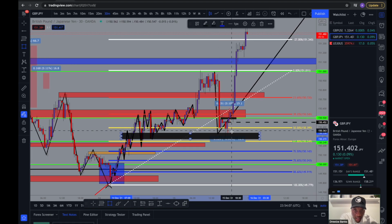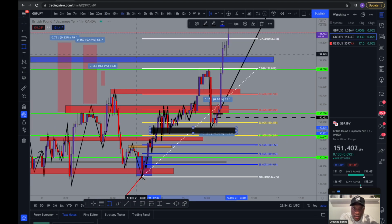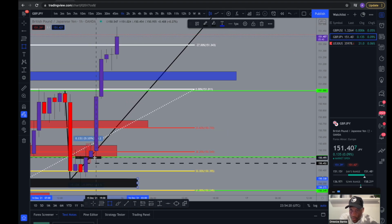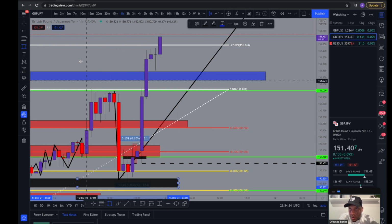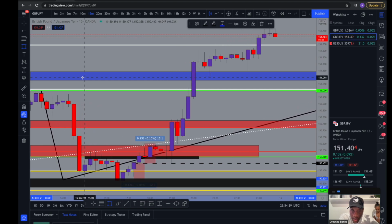So once the rejection happened and I started respecting 50% as well, because if I backtrack all the way to the 1 hour, this is what I saw at that moment in time. And then we literally had this candle come straight up and print through. So once this engulfing happened, after every engulfing comes a retest. So I was like, all right, cool, let me chill out, let me wait for it. And then this is where the next entry came through.